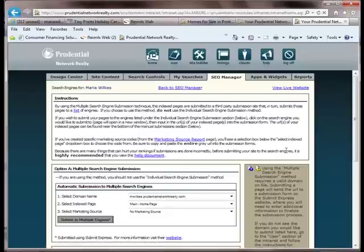How often should you submit to the search engines? A good rule of thumb is no more than twice a month. Once every other month or once a month is just fine.